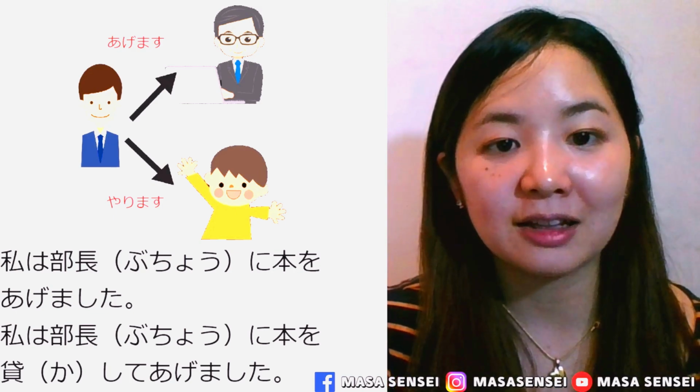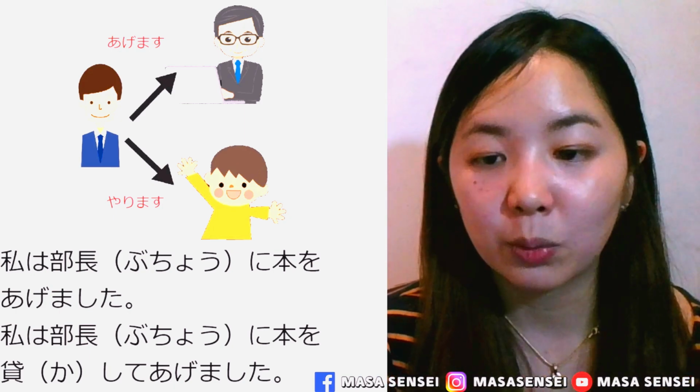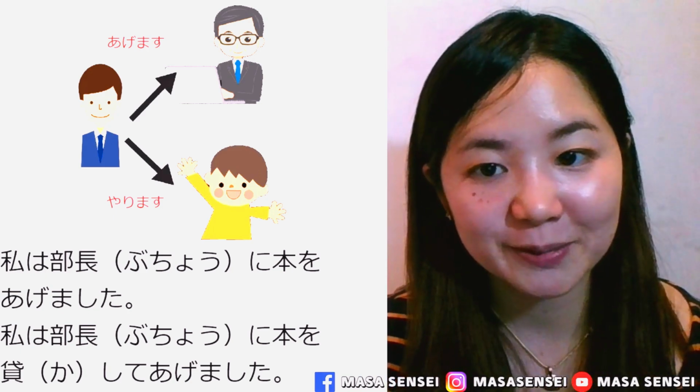So with this one, the action is the same. It means I lend a book to my manager. However, it has a bit of nuance, which means I did a favor to my manager by lending him a book.